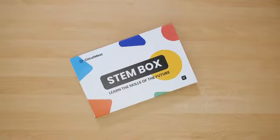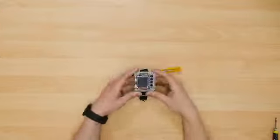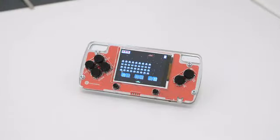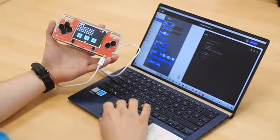Every 3 months, you'll get a brand new STEM box with a unique project based around a certain topic. Autonomous driving, sound synthesis, voice recognition, wireless communication, gaming, and machine learning. These are just some of the topics you'll learn about with STEM Box.